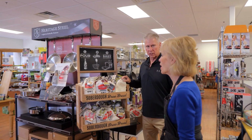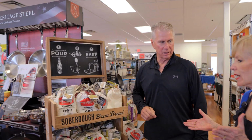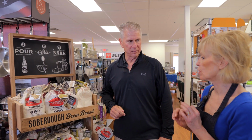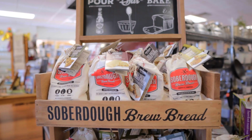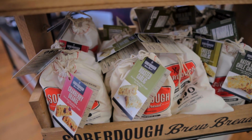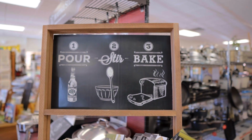What's this? Oh my gosh, you've discovered one of our little prize ingredients. This is Soberdough. It is some of the best bread you'll find anywhere. You take this packet of bread ingredients, you put it in a bowl, you add a beer, you stir it, you put it in a bread pan, put it in the oven, and an hour later you have a beautiful loaf of bread.